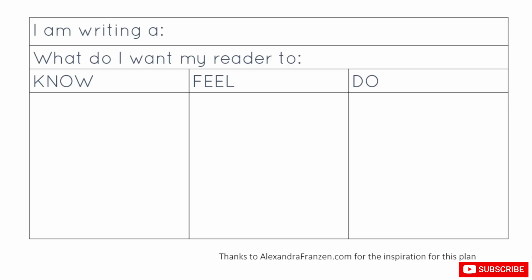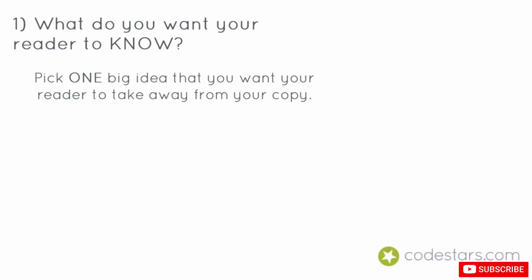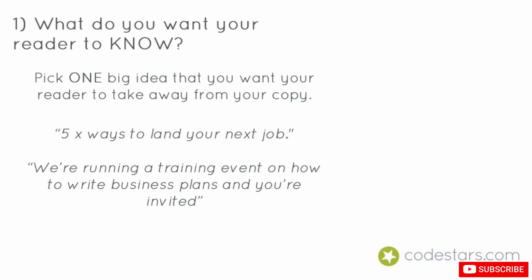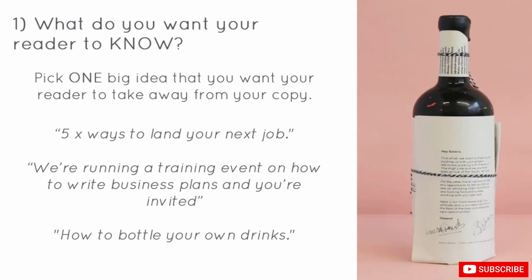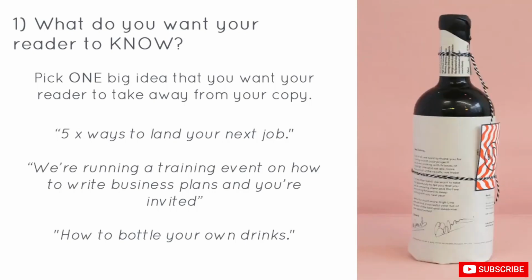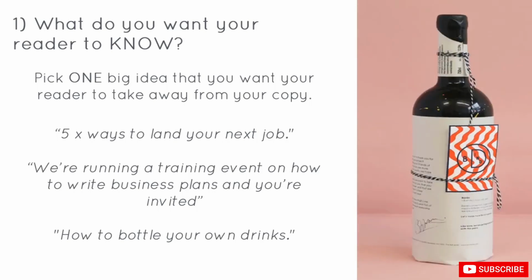Ready to go? Great. So first up, what do you want your reader to know? Pick one big idea that you want your reader to take away from reading your copy. So it could be something like 5 ways to land your next job. Or it could be, we're running a training event on how to write business plans and you're invited. Or it could be something like how to bottle your own drinks. The trick is to just share one idea, not 2, not 3, just one, and do it very clearly and concisely. That way your reader is much more likely to pay attention to you.